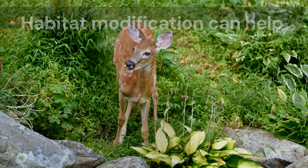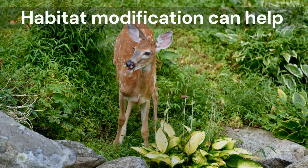Another important approach is habitat or environmental modification. By removing things that attract them, like fallen fruit or trash, your yard becomes less appealing to deer. Elevating plants makes it harder for them to reach. Using rocks or plants with thorns as barriers can also keep deer away from your yard.